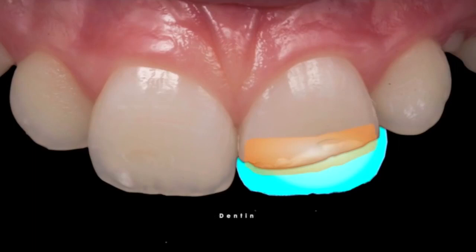Then for the mamelons we're going to use a standard color, A2. The translucent, we're going to use a translucent enamel color. And finally, we're going to finish the restoration with a unit enamel.